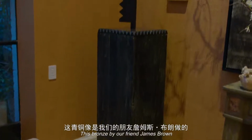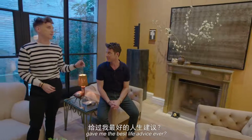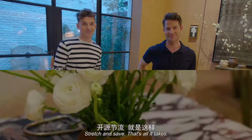This bronze by our friend James Brown, who lives and works in Mexico, is one of my all-time favorite things in the home. Do you know James Brown gave me the best life advice ever? No, what did he say? He said to make sure I stretch and save. Stretch and save. That's all it takes.